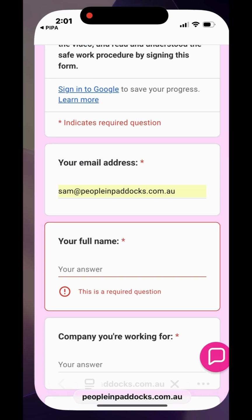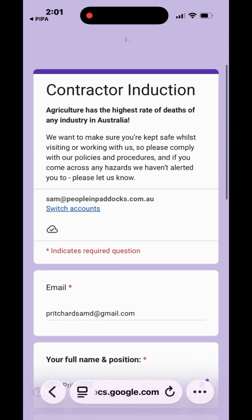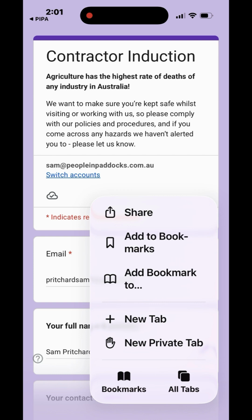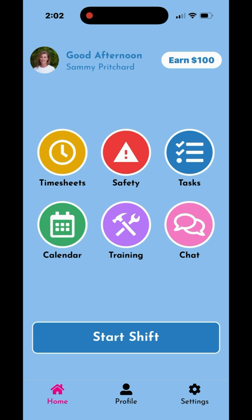There are lots of resources available in the training button, including contractor induction forms. So your workers, if they have a contractor that's working out with them, they can send this to their mobile phone so that the contractor can quickly fill out a contractor induction form. And again, you share that accountability.